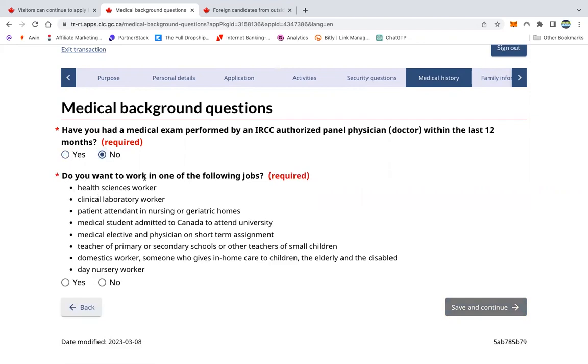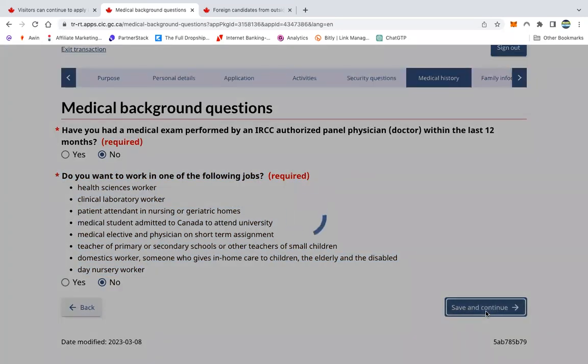And then it says, do you want to work in one of the following jobs? So if you are in Canada based on that new release that I showed you guys at the beginning of this video, and you want to work in any of these areas, then you're going to choose yes. But for this demo, I am sticking to no, just to keep this video going. Save and continue.